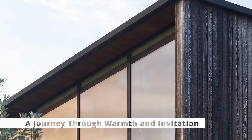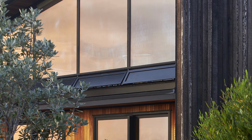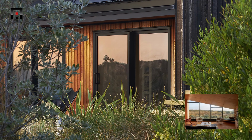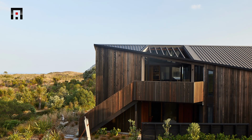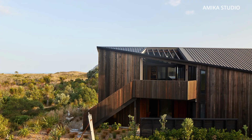A journey through warmth and invitation. As you approach the Bowentown Bach House, its dark, weathered exterior may initially appear imposing. However, this angular facade quickly gives way to a moment of warmth and invitation. As you step inside, a diagonal circulation path bifurcates the plan, leading guests to an elevated living space that offers breathtaking views of the wind-swept dunes.